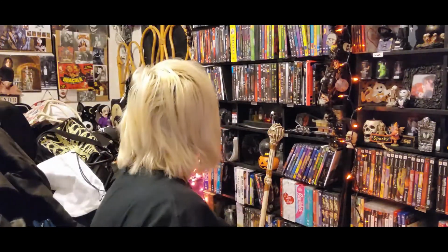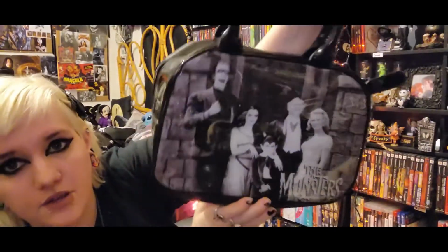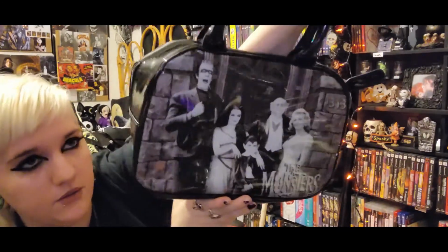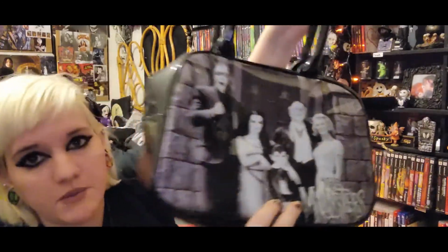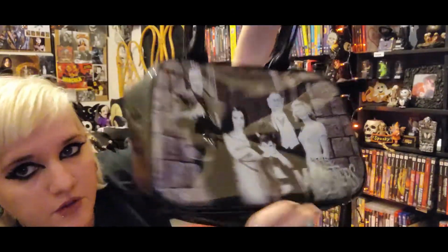Here is another Rock Rebel bag. This has the monsters. So this one's another small bag like the other one, with the Addams Family. But I liked it because it has the monsters, and this is also from Vampire Freaks.